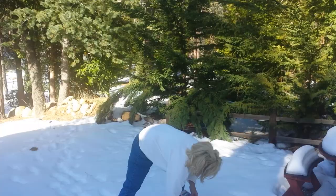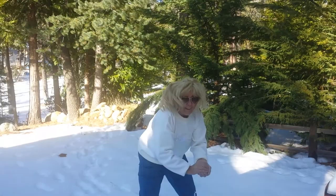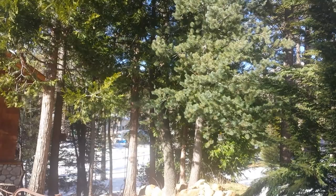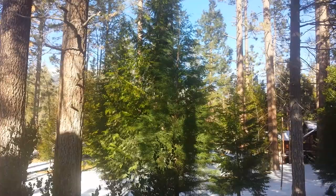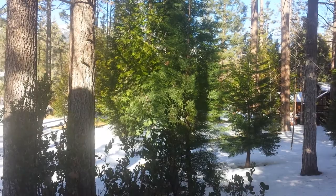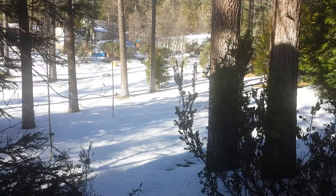There's Bergie enjoying her snow. Yeah, that was fun. California snow. Whee! California snow. Whee! In the middle of the woods, Bergie and I. Where's Red Riding Hood?